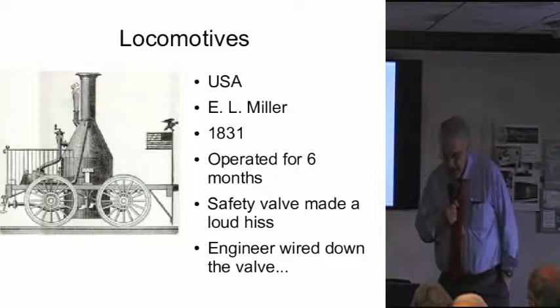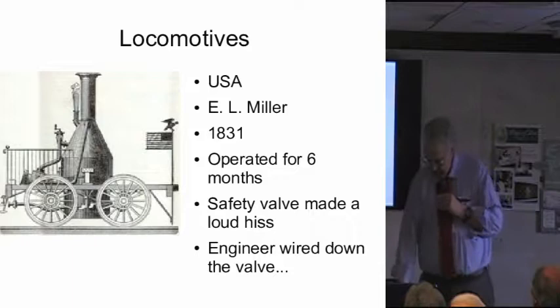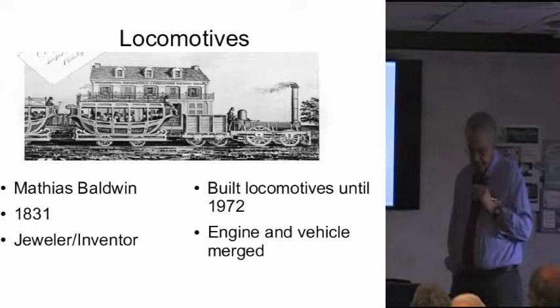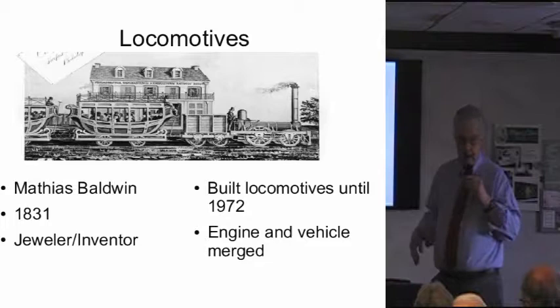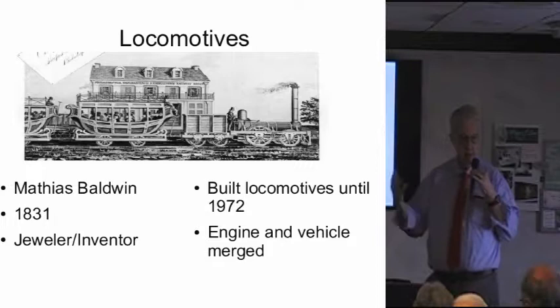Not much engineer. Boom! Yes, we lost the engine and the engineer. It lasted about 6 months. Just shortly after that, Matthias Baldwin came onto the scene. He and his successors built engines for 140 years. He was a jeweler and an inventor, and he ended up merging the engine with the vehicle to produce the kind of locomotive we're used to now.